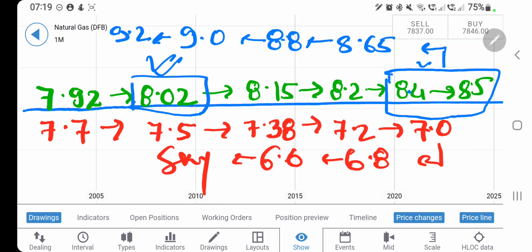Remember this fact, yes, it can show you a bearish move. If it drops below 7.5, it will call for a very strong move, which might bring it to 7.2, $7 levels at least. And in fact, it can try to drop for 6.8, 6.6. So take your positions accordingly, take your trades accordingly.